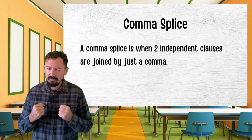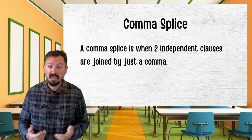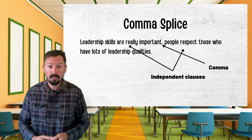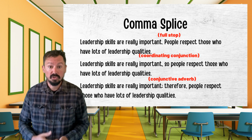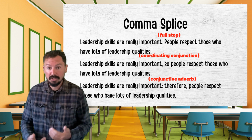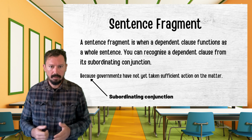First is the comma splice. This is a really serious error that means somebody has split 2 independent clauses with just a comma. In this example, we can see there are 2 independent clauses with just a comma between them. We can fix this in a number of ways. We could swap the comma for a full stop, add a coordinating conjunction, or put in a semicolon and a conjunctive adverb.